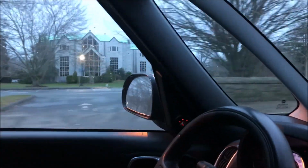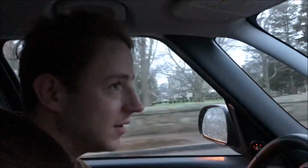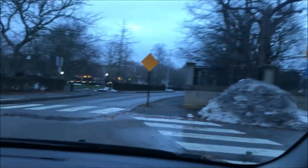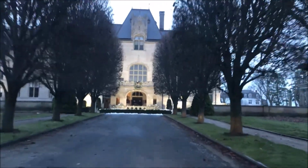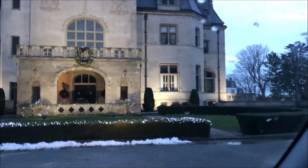So this is Salve Regina University. That's how you pronounce it. Sorry, I don't make the rules. This is the original building here, one of the mansions. It was donated to a parish who turned it into a first women's college, then they opened it up to males and females in the 60s or 70s. It's primarily a liberal arts college. It'd be cool to get married here and have these trees lit up.